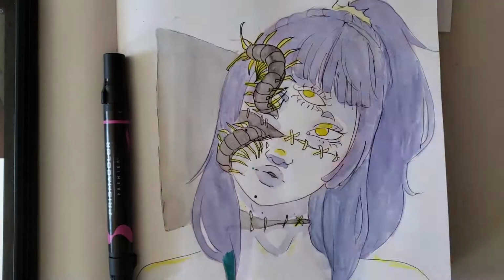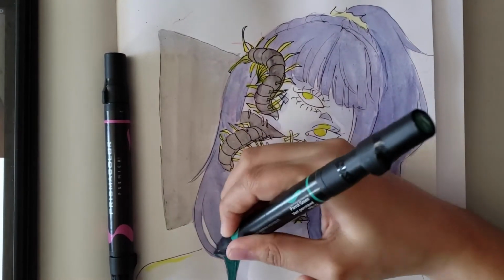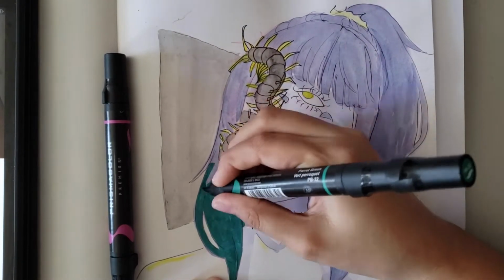For today I'm going to do a quick speed paint. Well, it's more of a revision of a piece that I did for Inktober 2020. This is day 11, and the prompt for Inktober was to draw something that represented disgusting.